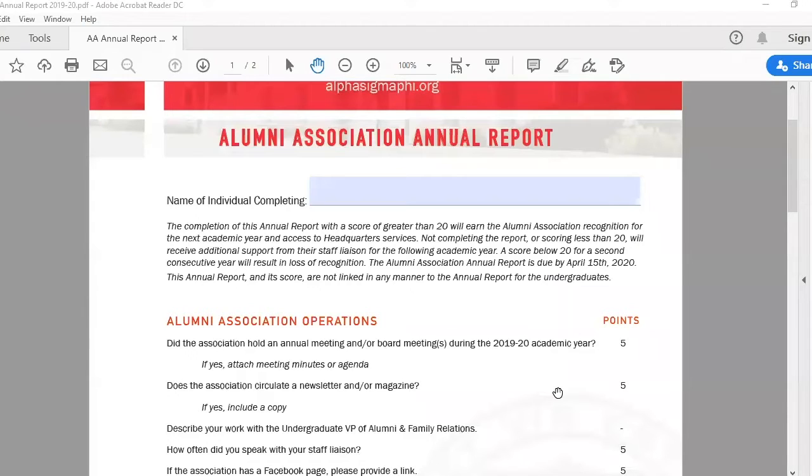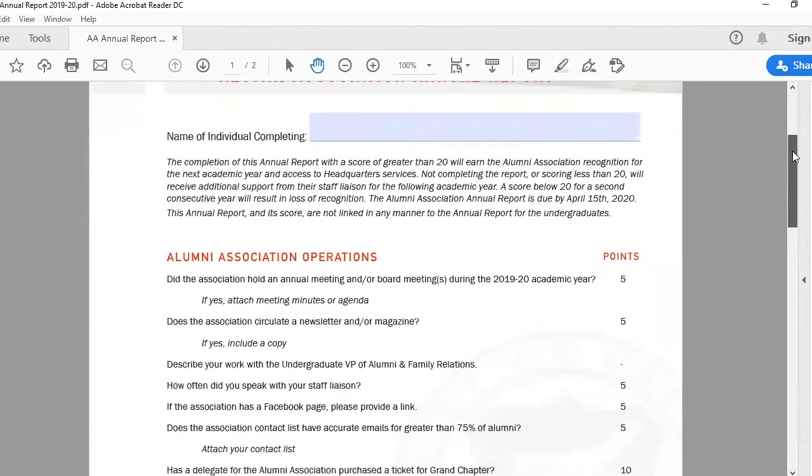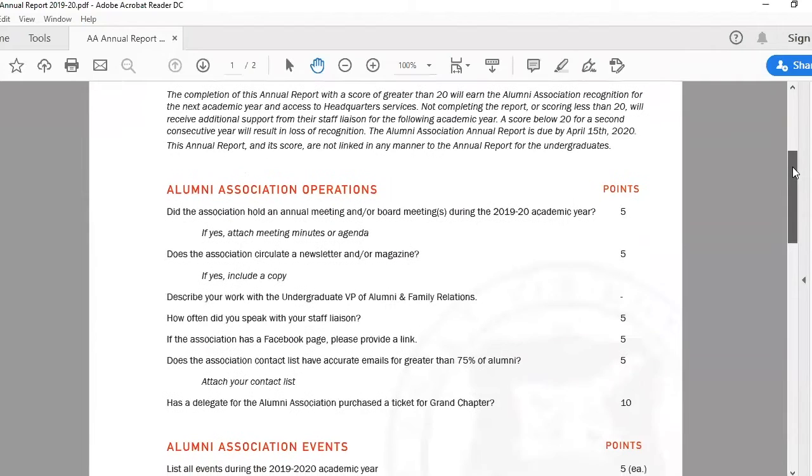This report will help us as an international organization supply our Alumni Association officers with the resources they want, resources they need, and also help us prioritize parts of the country that might need extra help, whether it's because the chapter is more isolated than others, or because it's a growing alumni association from a young chapter, and many other reasons. As we go through this, we'll discuss some tips, some tricks, and some points of clarification to make this process as easy as possible for Alumni Association officers that are taking the time to complete the report.